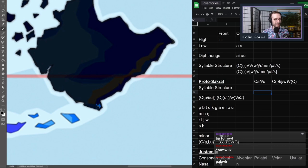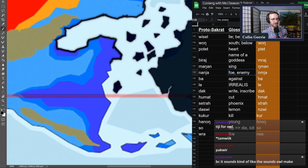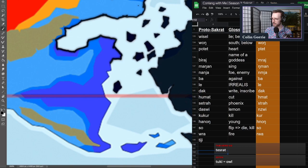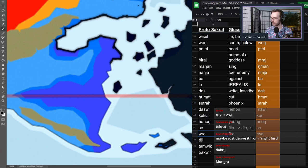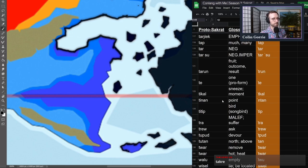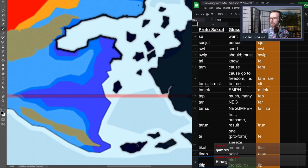Okay. Let's do it. So do we have a word for night? Okay, we don't even have a word for night. So I'm going to take some of the roots that are coming in here. Ti, tamwik, pakwir. Let's make one of these the word for night. Maybe tekrat. Tekrat can be the word for night. And then we have a word for a songbird. Let's find it. Titip.